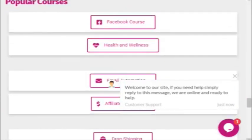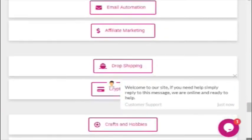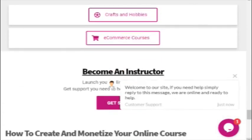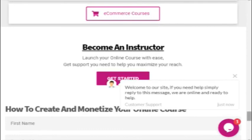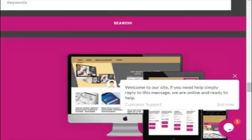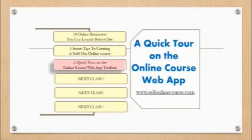I'll be going to the back end and showing you how this helps instructors to make money here in Nigeria. We are talking about a system that can help you get money directly into your bank account in naira and in dollars. So I'll be unveiling this properly by next class.